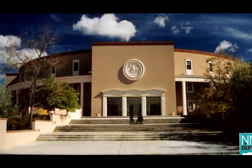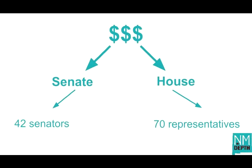This is where the process gets a little unusual. At some point, the executive branch negotiates with lawmakers on how much of the available capital outlay money will go to items on the governor's list, and how much is left over. That leftover amount is divided equally between the House and Senate, then equally among the members of each body. They get to add the projects they want to capital outlay bills.